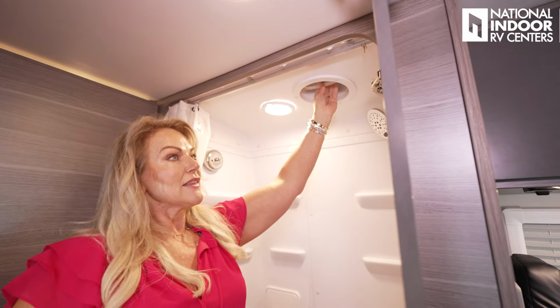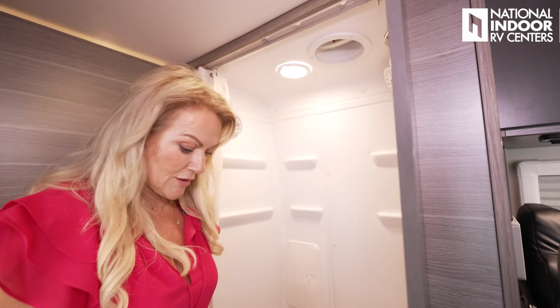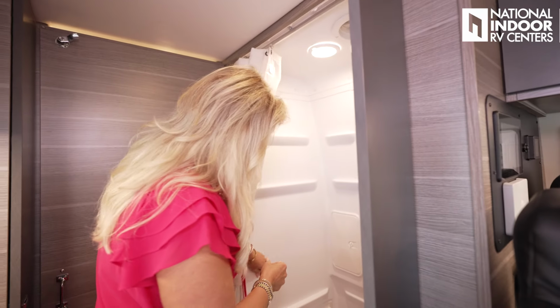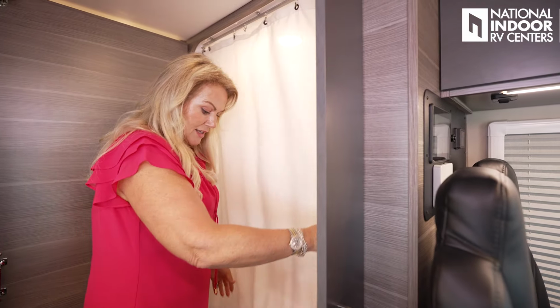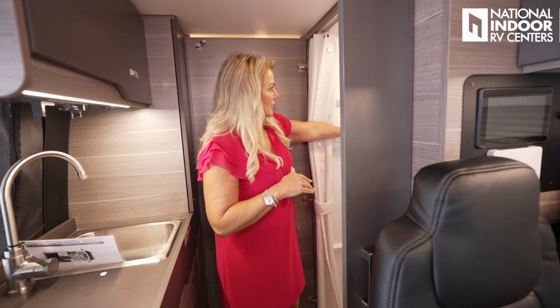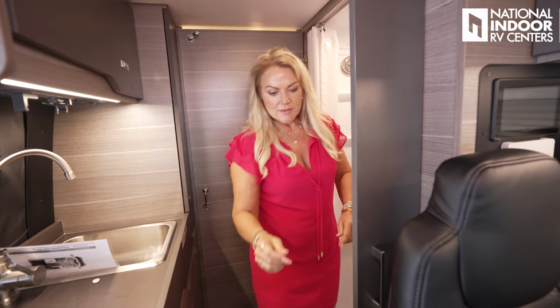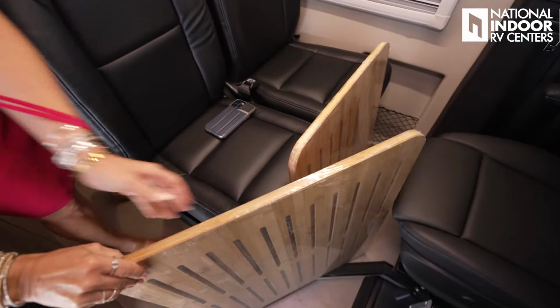Our light, and then our vent for the bathroom, so we can get some air movement in there. And you also have your shower curtain that you're going to put all the way across there to keep water from getting out into the van. And then you'll notice that you've got these shelf spots here. You've got the bamboo shelves that you can put in there.